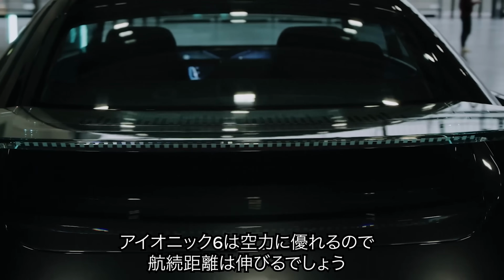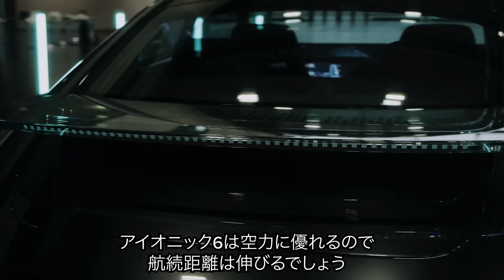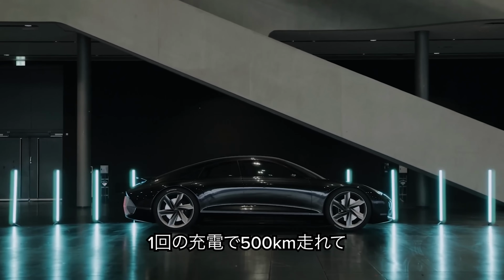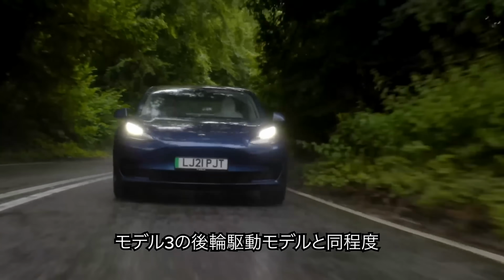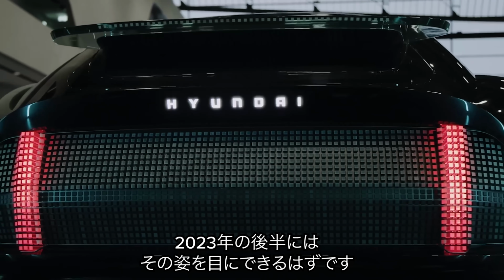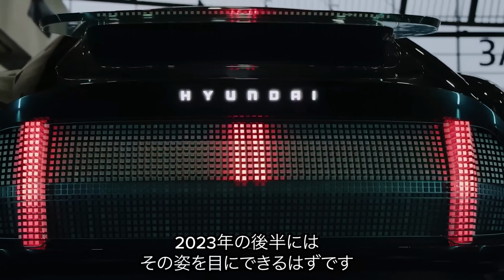The Ioniq 6 will be a lot more aerodynamic than that car though, so it should come with a longer range. 300 miles on a single charge is a likely figure. That's about the same as a rear-drive Tesla Model 3 can manage. You'll be able to find out for sure when the finished car goes on sale, probably later in 2023.